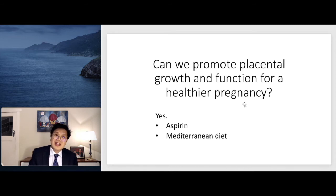Now the other thing is diet. Actually, if you go for a Mediterranean diet, like the diet I recommend in my book, then there are good reports saying that we can potentially lower the chance of getting preeclampsia. So healthy lifestyle, good diet, and perhaps adding aspirin if needed can lower the chance of getting preeclampsia and placenta dysfunction or placenta insufficiency, basically the placenta not functioning 100%, affecting baby's growth.